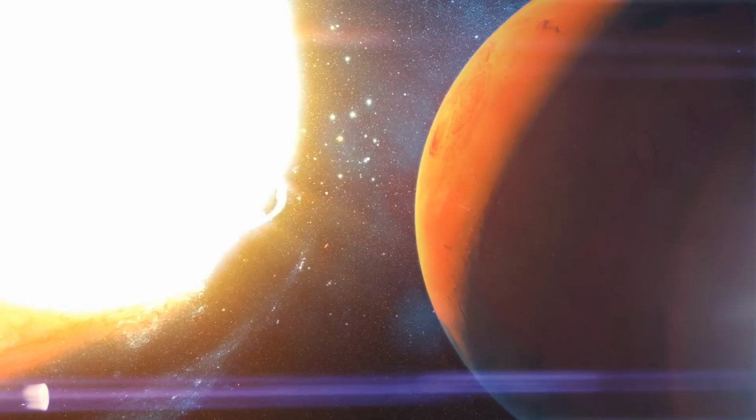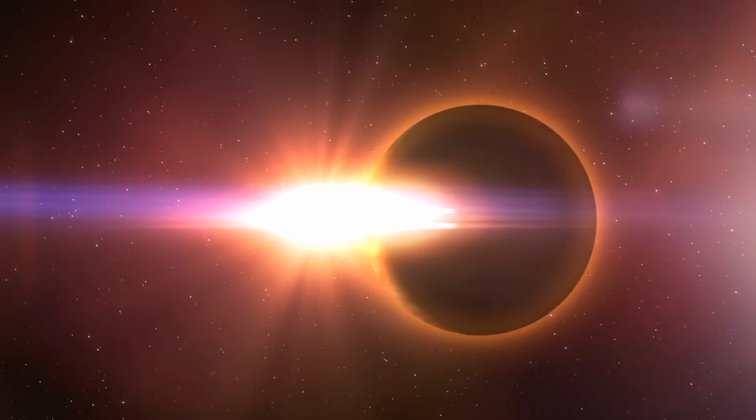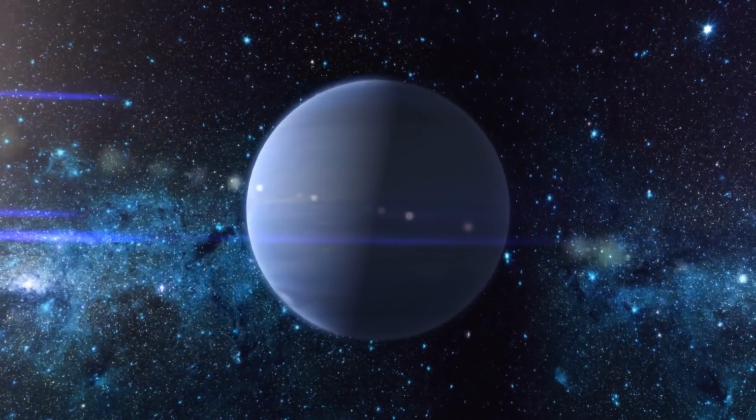But not all solar systems develop Jupiter-sized planets. Often massive planets end up close to their stars, becoming hotter versions of Jupiter. These planets, snugly orbiting a sun, are less likely to eject debris. Now, Neptune-like planets may play a role too.